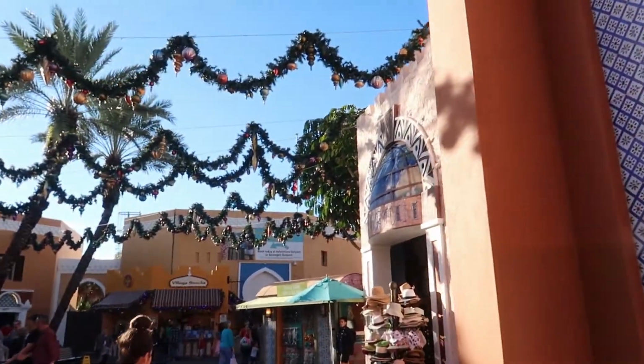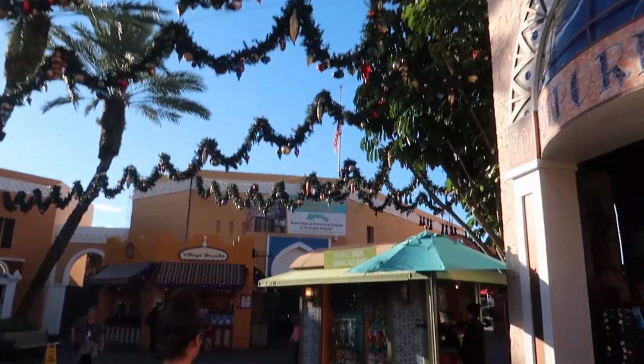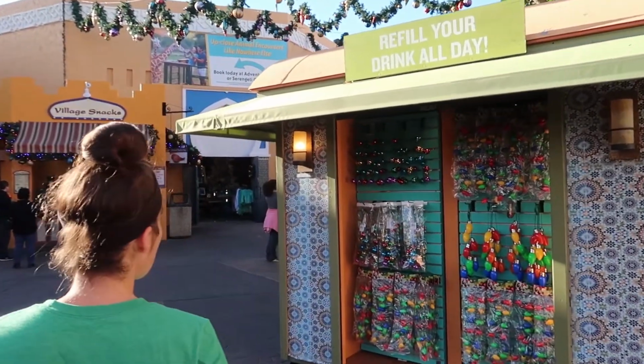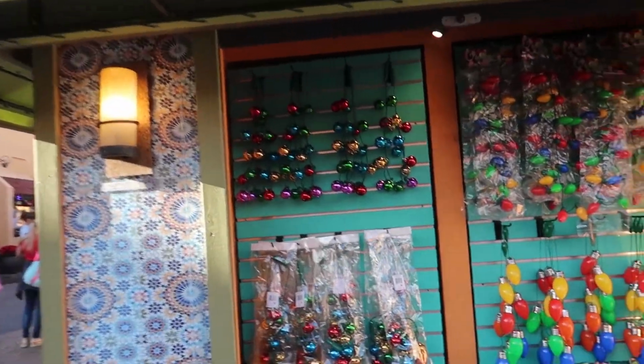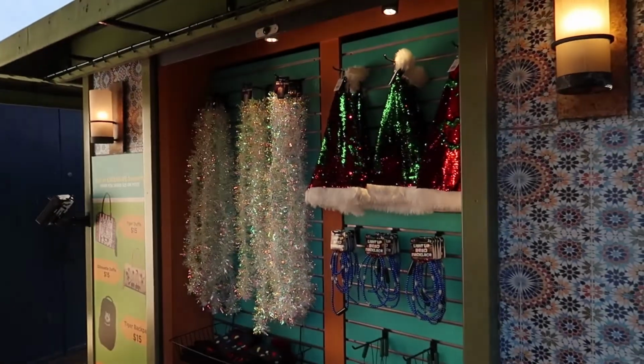I do like walking in and seeing all the decorations. Like seriously, this is an in-your-face decorations kind of thing. And then they have, looks like some jingle bell necklaces you can wear. Some light bulb necklaces. Little penguins with little hats on them and everything. All sorts of cool stuff.